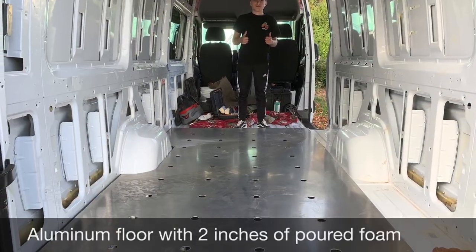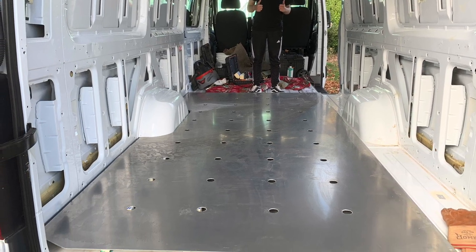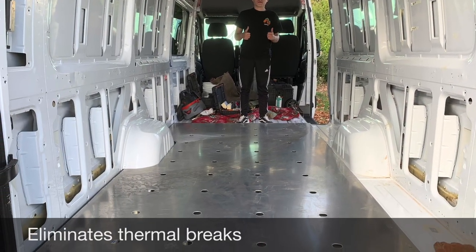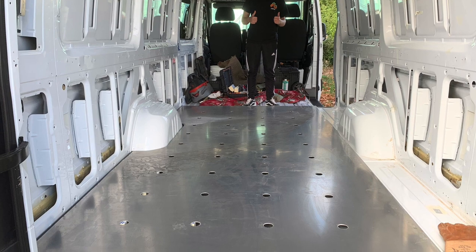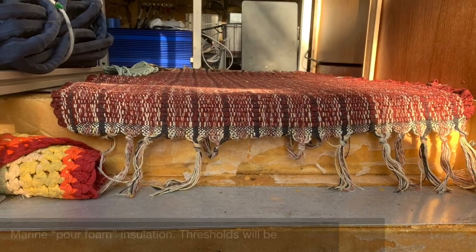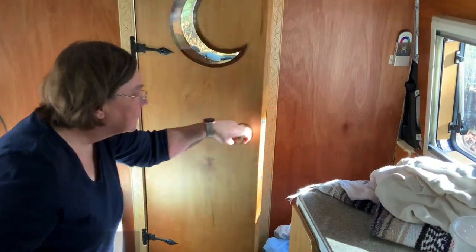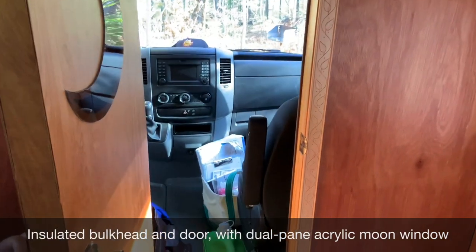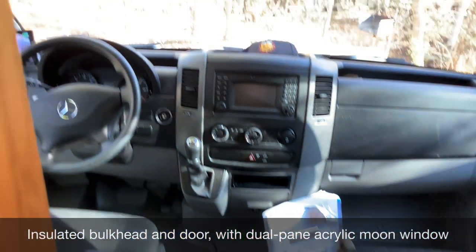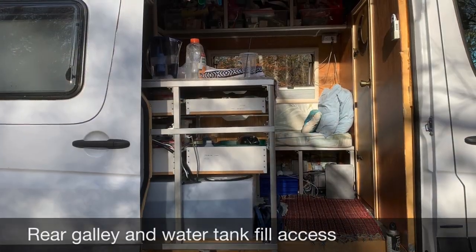The insulation started with an aluminum floor cut specifically for this and filled with marine foam. It's a dense foam that can be walked on, and I wanted the floor to be foam basically to eliminate thermal breaks, as well as the entry step. Typically these are uninsulated. I designed and built a bulkhead with a 2-inch foam door that isolates the cabin from the cockpit. So here's a shot of the back of the galley module.